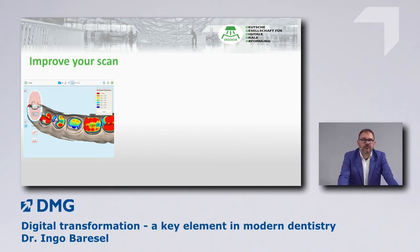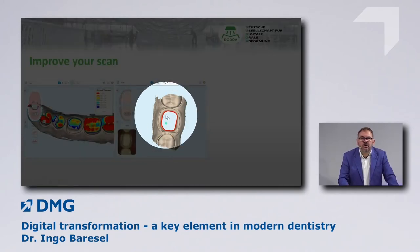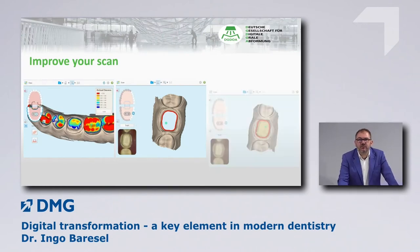And why? Because you can change things partially. Like in this example, the scanner is showing you that there is not enough space for your restoration material. So in analog dentistry, you have to start from the beginning. You have to correct it at the patient's mouth and do the same impression again. With digital workflows, you correct it in the patient's mouth, you mark just the part on your screen where you did the correction, and then you re-scan it.